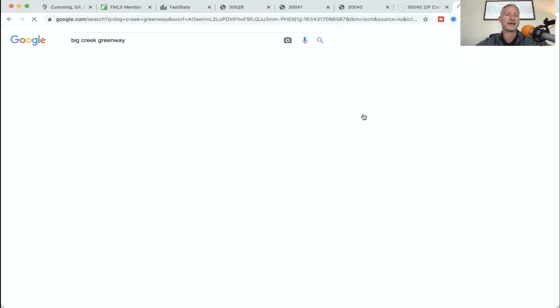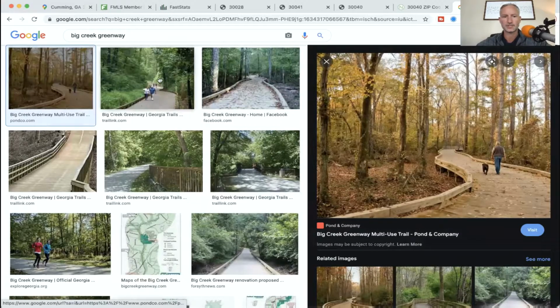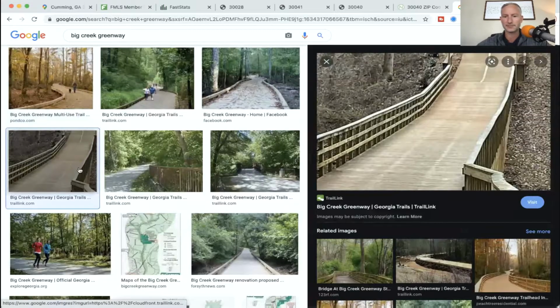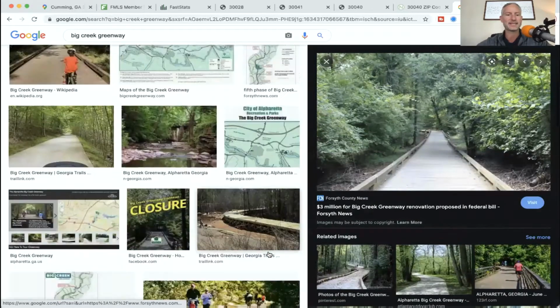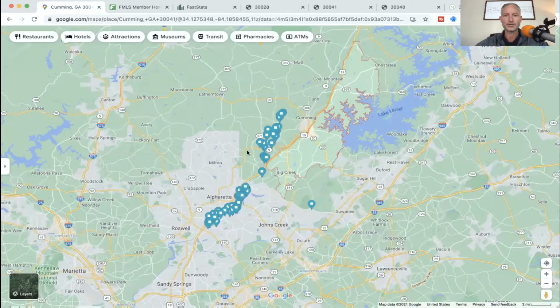It's like a 20-mile path that just weaves through the woods. As you can see, here's just some pictures of what's going on out there. I have a plethora of pictures with my family out on these trails where you can walk, hike, bike, do all of those things. And so those are all the entrances. There's quite a few of them throughout Cumming.